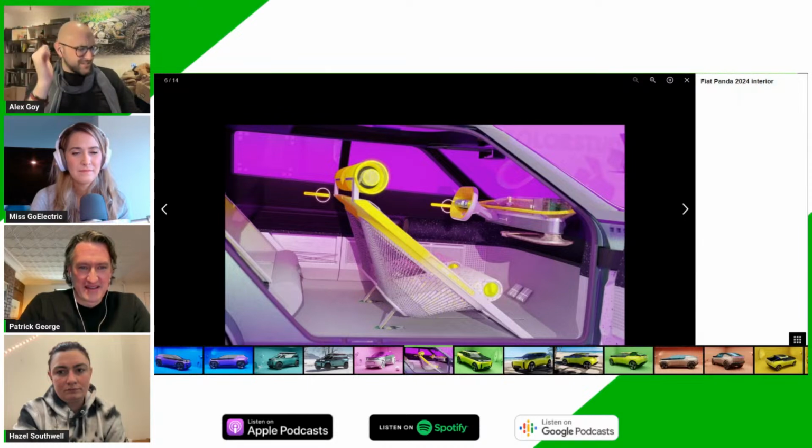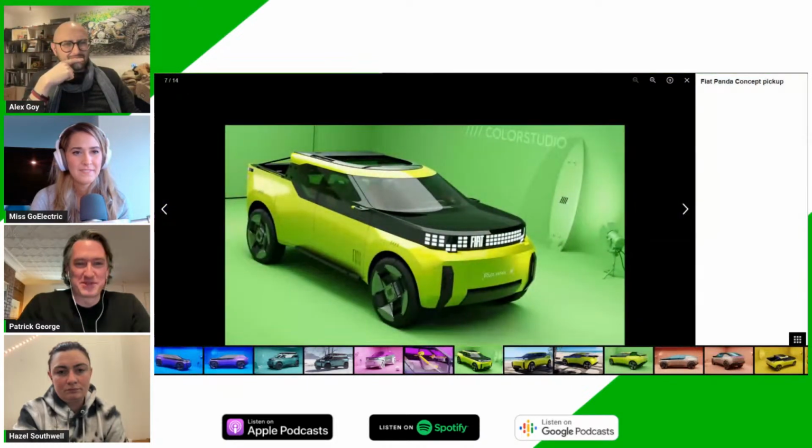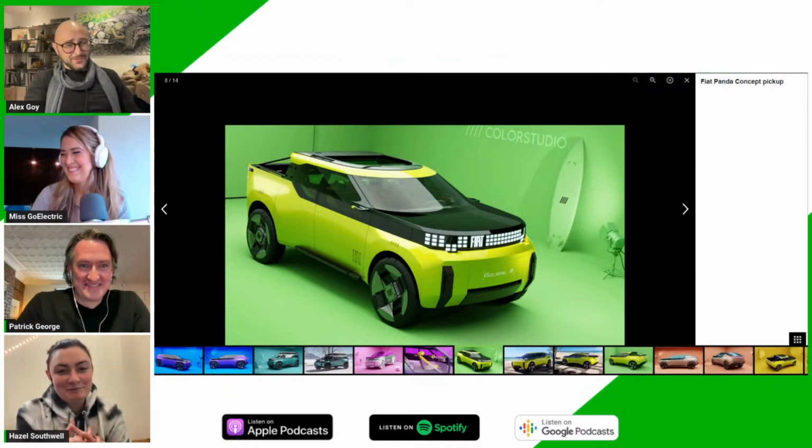So you'll be able to have it as a city car. It's just Ram. Dodge Ram was my father. Here's Mr. Ram. Just call me Ram.